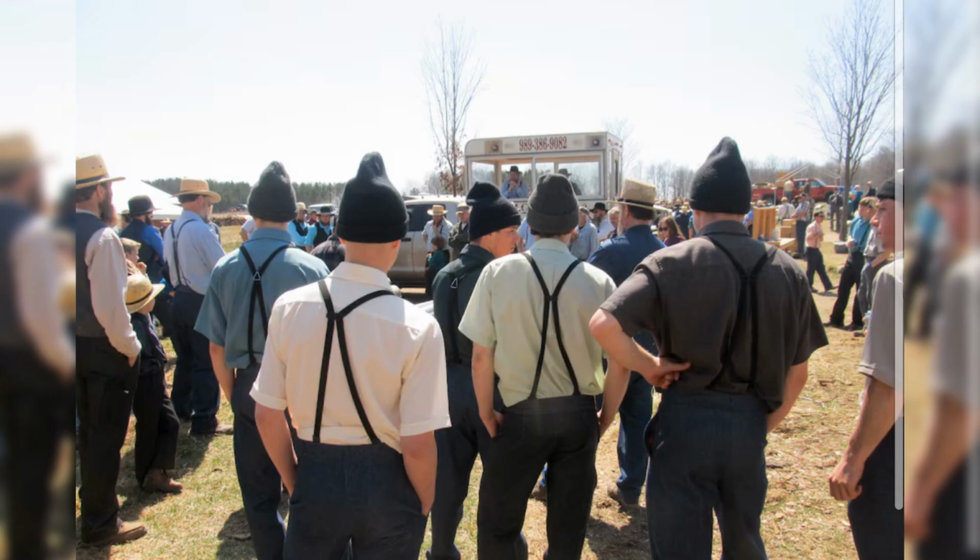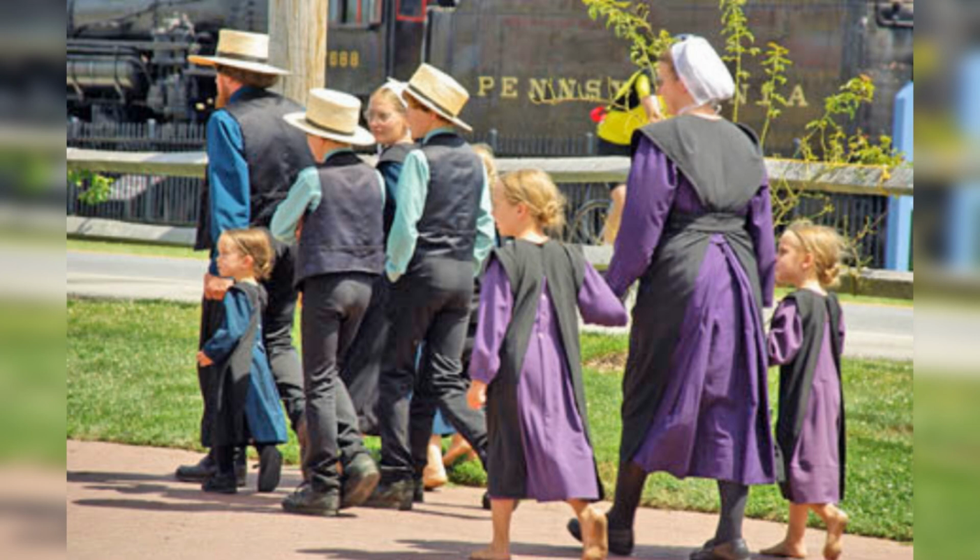Number 6. Group buying for cost savings. In the Amish community, group buying, also known as cooperative purchasing, is a common practice that not only helps reduce costs, but also strengthens community bonds.